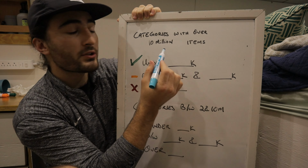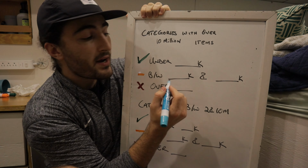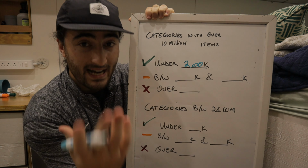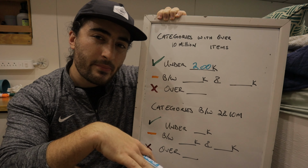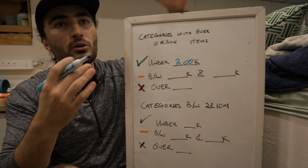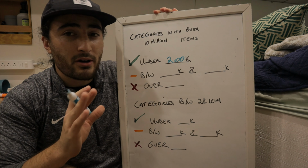So with categories over 10 million items, if the sales rank is under 200,000, I'm normally not worried about it and I'll buy that item. There are times when I'm creeping up closer to that 200,000 where I might do a little bit more research, and especially when I'm buying new items, I normally will at least look at the Keepa chart just to make sure about a brand specifically.